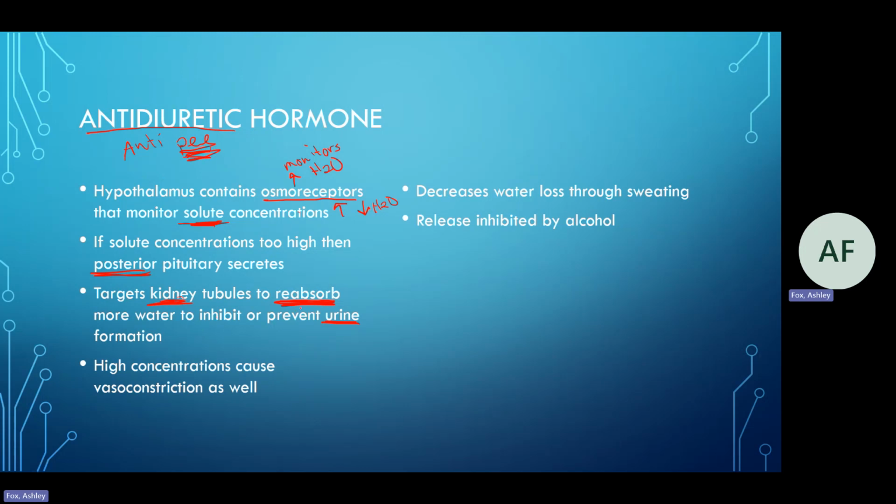So prevent urine formation, anti-P. At the kidney tubules, normally without ADH, water might be lost through urination. With the antidiuretic hormone, water is brought back into the bloodstream, and that's where we say reabsorption happens. You're not going to urinate it out. You're going to reabsorb it and take it back into your bloodstream. Less water going into the urine means a lower volume of urine.